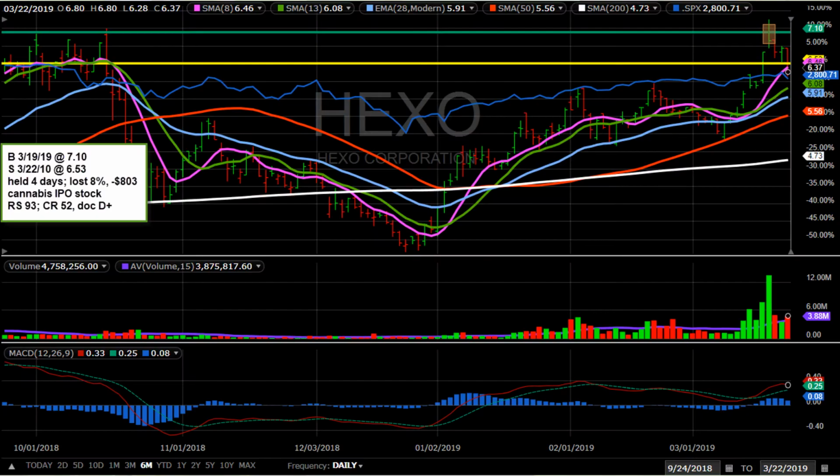for a loss. HEXO, I purchased this on 3/19 for $7.10. This is a cannabis IPO stock. The green line is showing my purchase price with that little orange box showing the day I purchased. The yellow line is my 8% loss floor. And you can see that on Friday, 3/22, this stock did sell. It did close below that point.